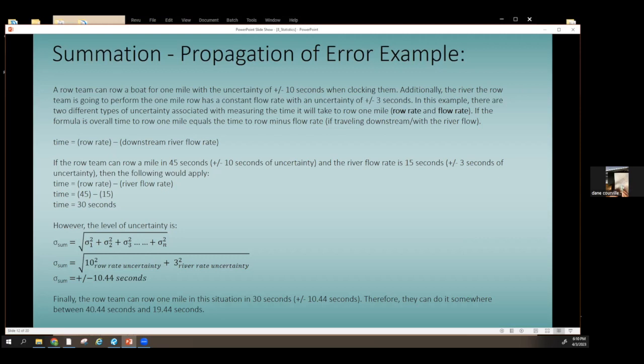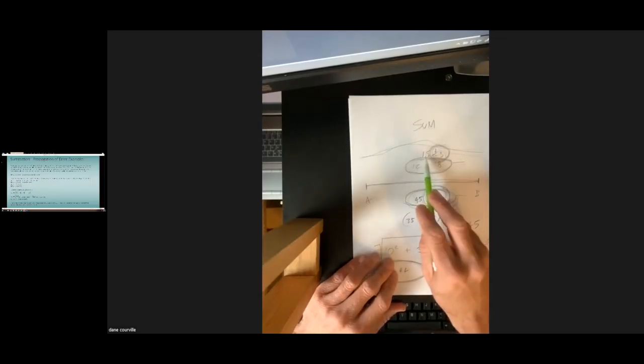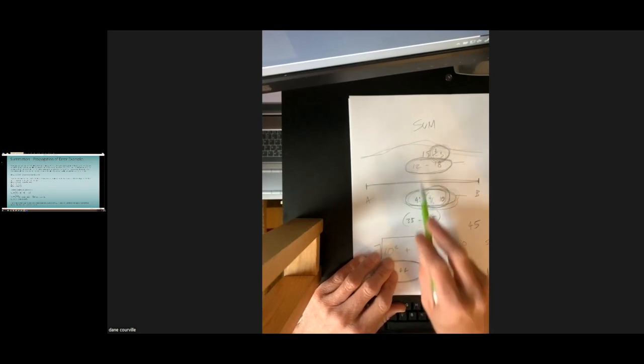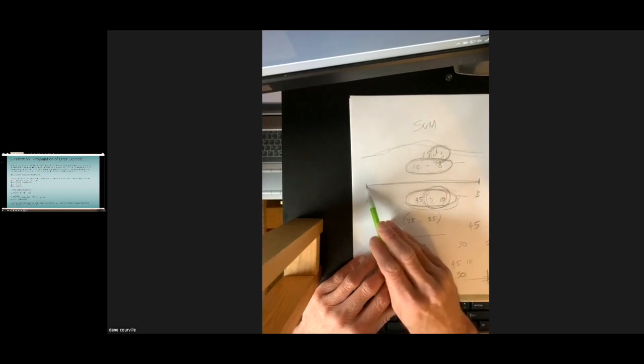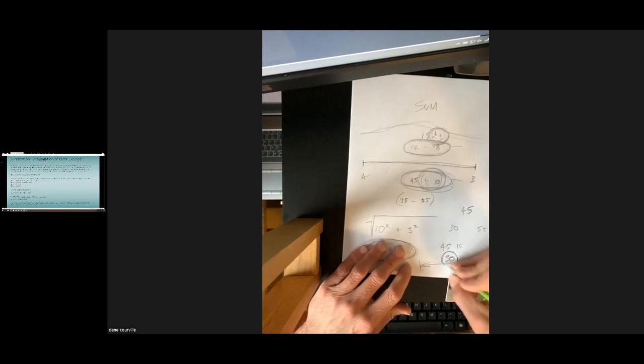Does that make sense? If the water was completely flat, it would take them 45 seconds plus or minus 10 seconds. So let's say 45. But if they go on a perfectly flat day, it's only going to be 45 seconds. If the river's raging, pushing them along, the best they can do is 30 seconds. So this is going to be the best they can do.